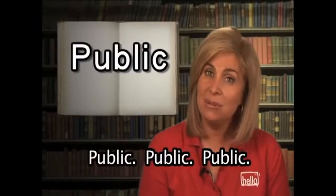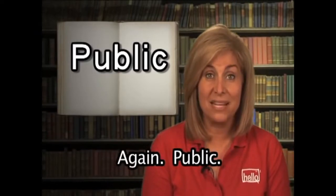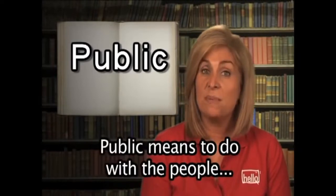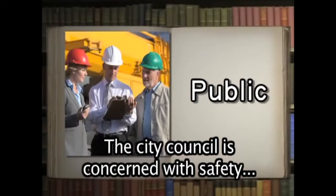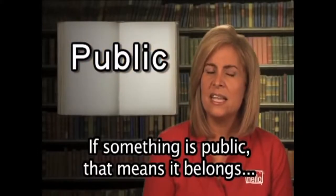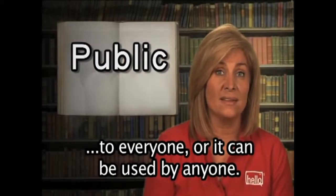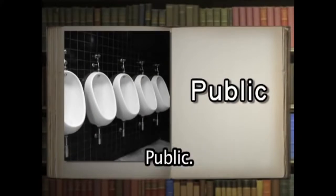Public. Public. You say it. Public. Again, public. Correct. Public means to do with the people or the community. The city council is concerned with safety of the public. If something is public, that means it belongs to everyone or it can be used by anyone. The mall has a public restroom. Public.